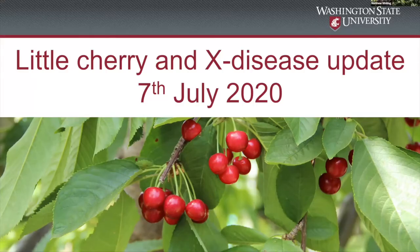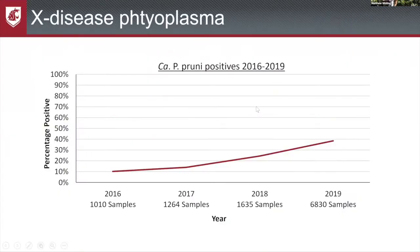Good morning, everyone. Hopefully you can see my slides. This is a quick update on what we've been seeing for little cherry and X disease this year up here in Washington. If you remember from last year, we had a lot of positives coming out of the winter across the season. Incidence of the X disease phytoplasma, which is the primary cause of the disease that we observe up here, was hovering at around 38% across the state, across all the samples that we collected. So this was a lot. We were headed into 2020 with a lot of latent or residual infection out in the fields here in Washington.